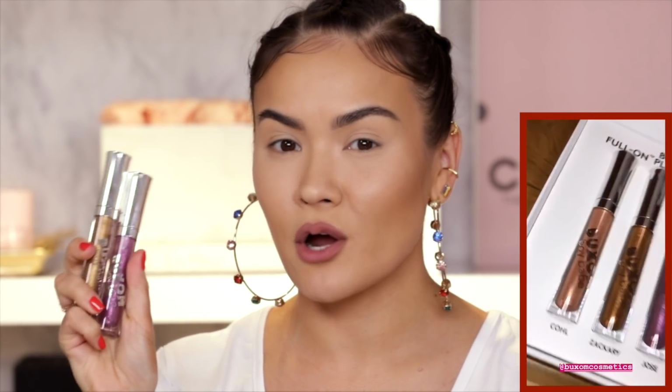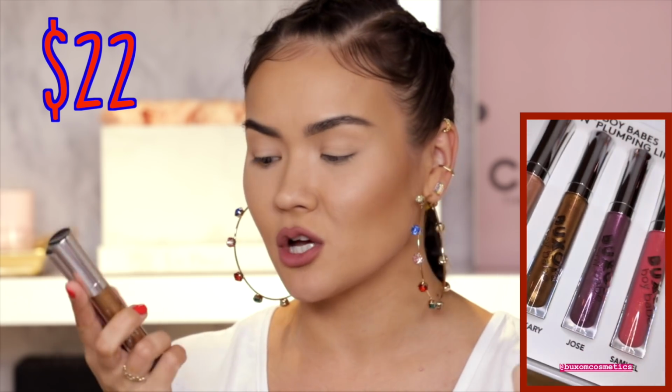It's just in time for Pride. These are $22 each. The colors are magnificent. They're so sparkly. I don't even know if BUXOM has ever done a collaboration with an influencer before. So the fact that they're doing it with 4 boy babe influencers just in time for Pride is amazing. I'm here for it. I think it's a cause to be celebrated, and I can't wait to try out these colors.